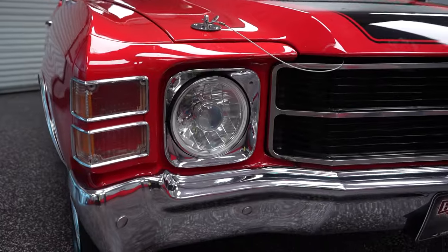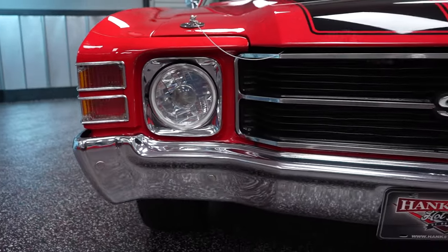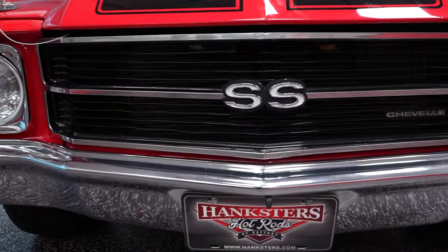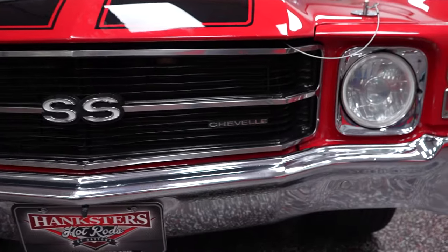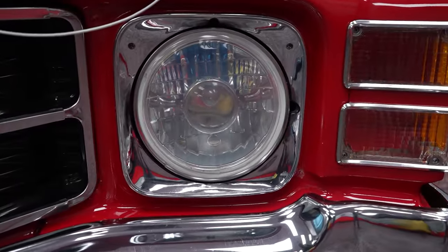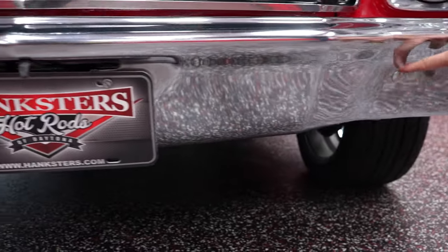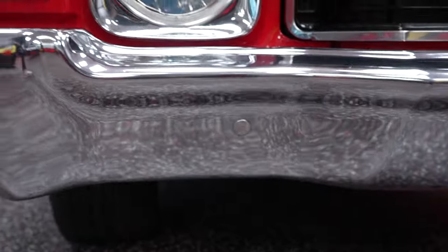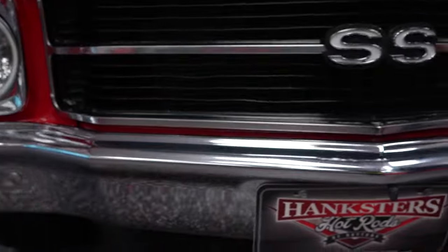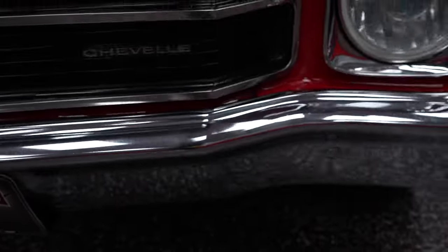Does have the upgraded halo headlights, so check those out. We'll show you those when we do the engine run. SS badge in the center of the grille. It is a true SS car. The front bumper chrome, pretty good. Probably 8.5 to 9 out of 10. No rust or pitting in the bumper, no chrome peel. Very faint scratching up top here if you want to get really nitpicky, but overall chrome quality and clarity up front is really good.